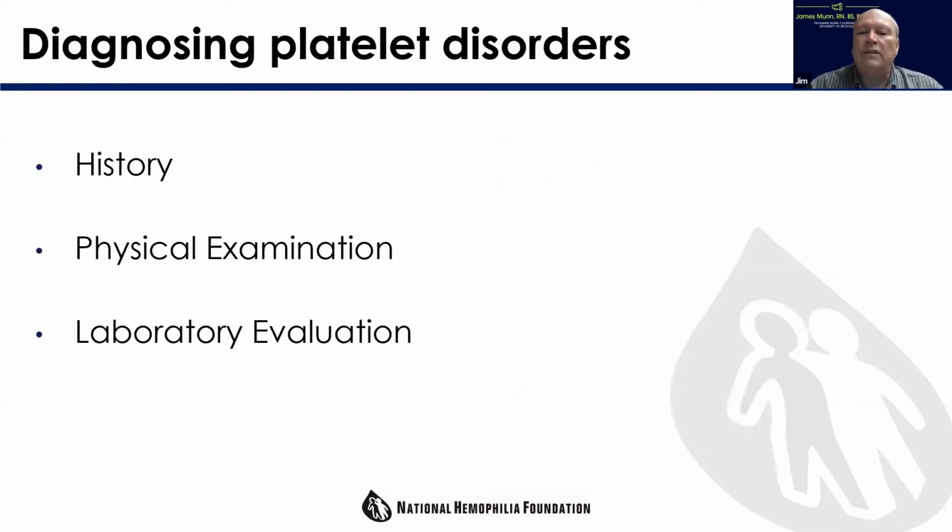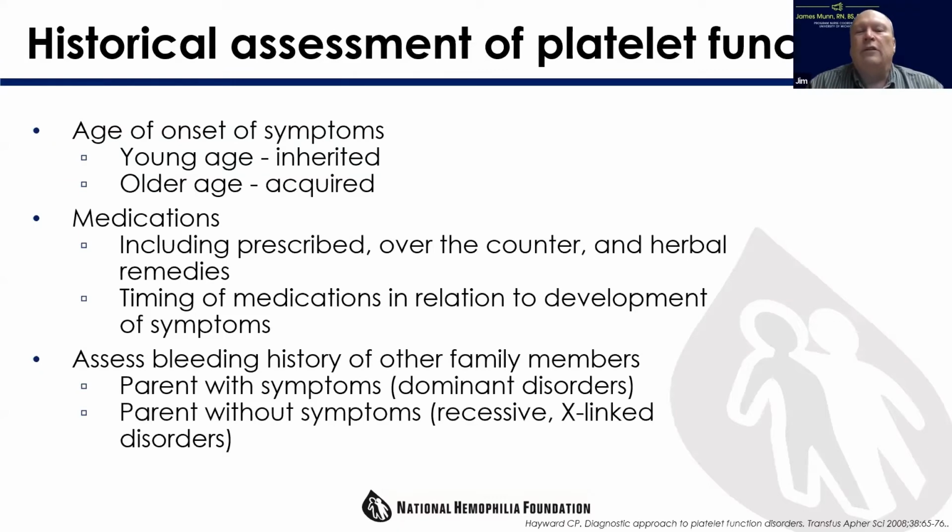Whenever we diagnose a patient with a platelet disorder, we always do the same thing that we do with anybody else. We take a good history, we do a physical, and then we get some laboratory investigations as well. So from a historical assessment related to platelet function, a couple of things that we think about is, first and foremost, what is the age of the individual when the symptoms begin? Because if they're young, it's often an inherited disorder. And if you're older when you are diagnosed, it may be because you have an acquired platelet defect.